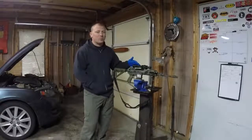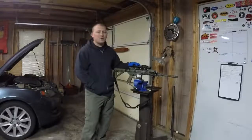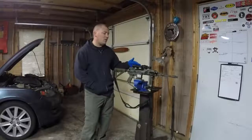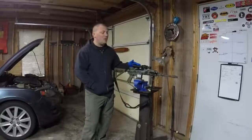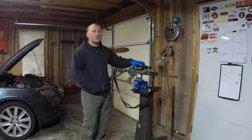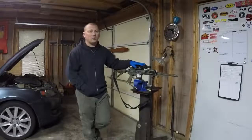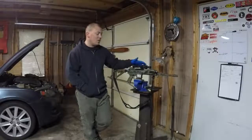This is a Weaver V3, so it's a 1-3x20. The reason I went with this is because the cost, it's under $200. Weaver is a well-known name. It doesn't have target turrets. I don't like target turrets unless I'm shooting a target gun. I just don't care for target turrets.